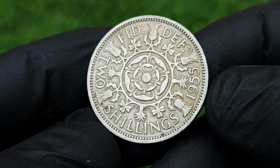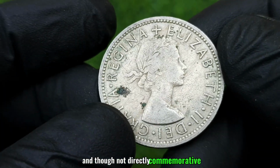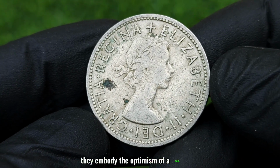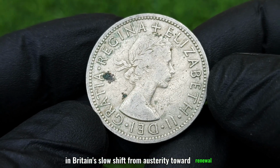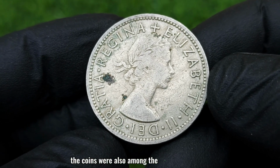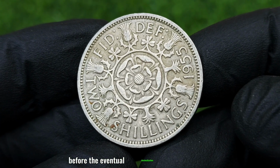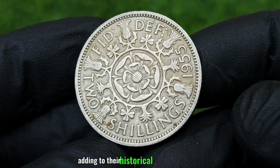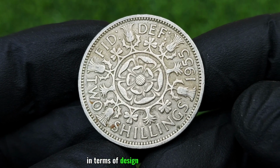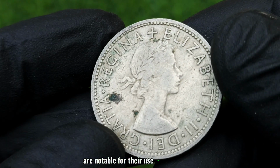Coins of this period were minted at the Royal Mint in London, and though not directly commemorative, they embody the optimism of a new reign in Britain's slow shift from austerity toward renewal. The coins were also among the last to fully carry pre-decimal traditions before the eventual decimalization reform of 1971, adding to their historical importance.